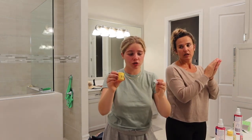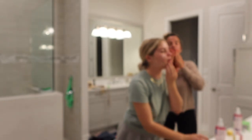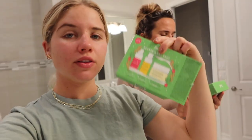Whoa, this moisturizer is really whipped and soft. It feels really good. Wow, this is really lightweight, but it's also super creamy at the same time. You know what I mean? We'll see how our skin is in the morning and we will tell you guys how we like this. I got this at Target, by the way.